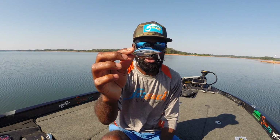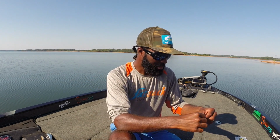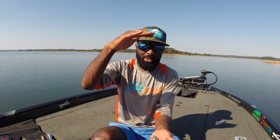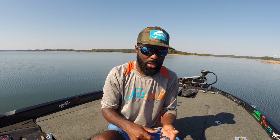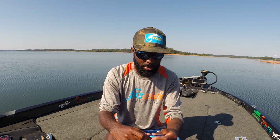This is actually a floating trap. This floating trap allows me to throw this bait a lot shallower. Fish tend to get really shallow this time of the year, in 6, 8, 10 inches of water, and this bait will stay up in the water column. Not only that, when I wind this bait down, it'll stop on a dime instead of sinking. That can really help you trigger a couple strikes as well.